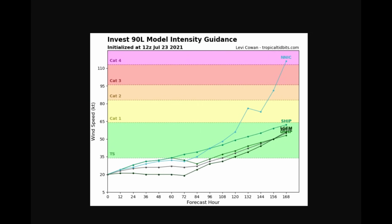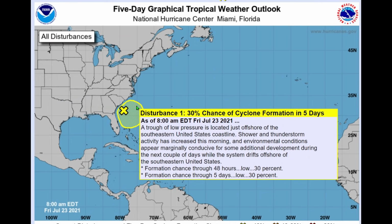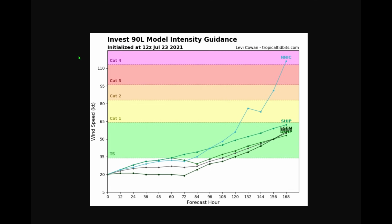But there's something interesting about this particular storm. And where that gets really interesting is this chart right here that I'm sure a lot of you have seen before, but some of you may not know exactly how it works. And you can see we are looking at Invest 90L. That is the same exact invest that we are talking about right here, Invest 90L. And basically, in a nutshell, what this chart is, it tells you the progression of a specific storm over time.